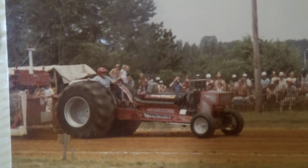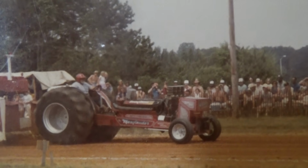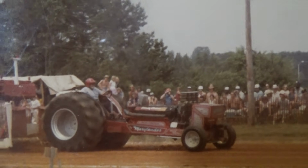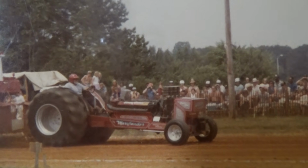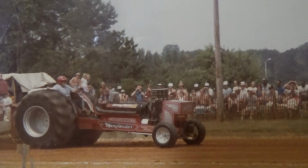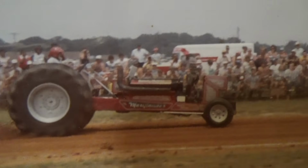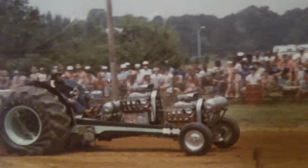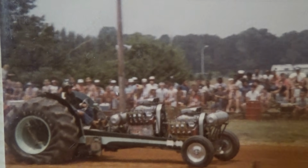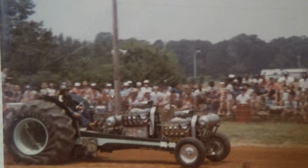And there's Sonny Owens on that Allison that was built for him. The Marylander Allison. Looks just like the Virginian, except, like I say, it has a red theme paint job. Here's Dave Stockett on one of the Stockett's Rockets tractors. 2 blown big block Chevys on there.